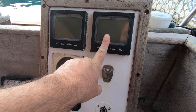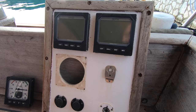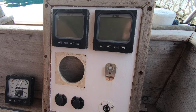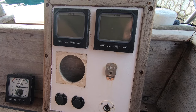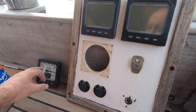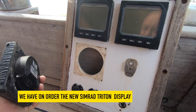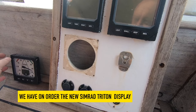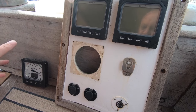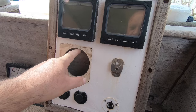Depth, I replaced the AMR sounder unit, the sensor that's in the hull. And fitted a fish finder transducer, which gives us a better picture of what's happening on the seabed. So we don't use the depth anymore. So the only one that's actually in use is the wind instrument, which is the same age. I don't really want to replace it, but at the moment I can't get a new one. So I'm temporarily either going to manage without wind instruments, or I'm going to put that one in somehow, but I don't really want to cut the holes in case the new Simrad is a different size.